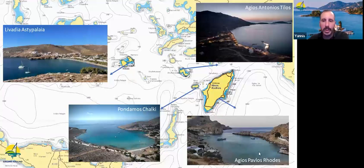Agios Pavlos roads. Halki, what can I say about Halki? As you can see from the picture, it's a fantastic place with majestic waters and very nice colors. If only I could speak about Halki and all the small islands around Rhodes for one episode dedicated only to that. For now, I've just chosen a place which is more to the southeast of the little island.